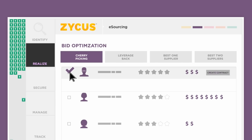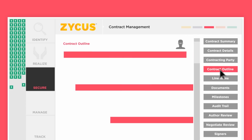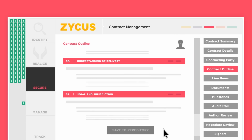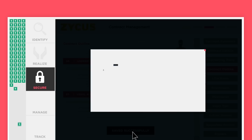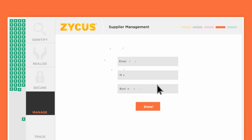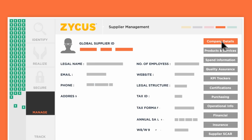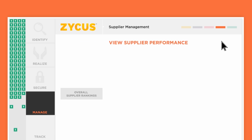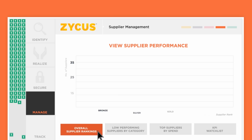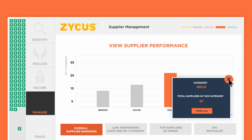Once the supplier got selected, the contract was created using the authoring piece of contract management, storing all contracts safely in the repository. That's the right way to secure savings with compliance. The chosen supplier was onboarded using the Zycus portal. Supplier information management electronically stores every last detail of every supplier. The supplier performance management mitigated all risks with performance and brought out the clear winners. That's smart management of savings.